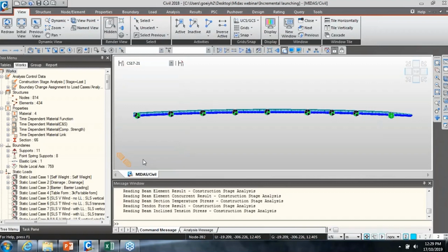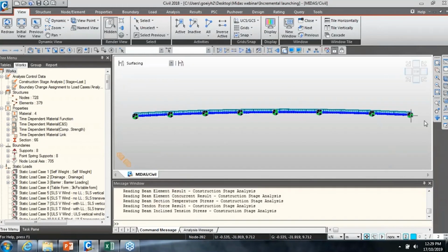This is close to the end of the launching stage. After the bridge deck is launched to the final position, beam elements representing the launch nodes are deactivated and continuity prestress is applied at this stage.